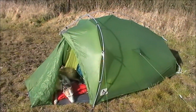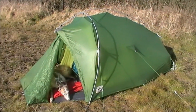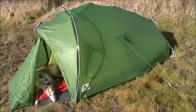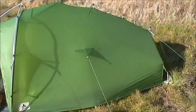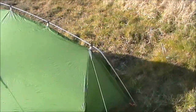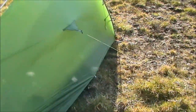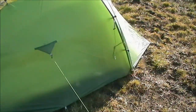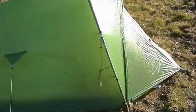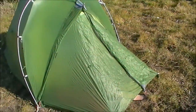It's a Vaude, V-A-U-D-E, Taurus Ultralight XP. It seems a good tent. It doesn't weigh much. I can't remember the specifications, but you can look it up. But it's very straightforward to put up, and I used to have an old Vaude tent before, which I really liked. There's absolutely no wind today, so there's no worry about having to test it in storm conditions.